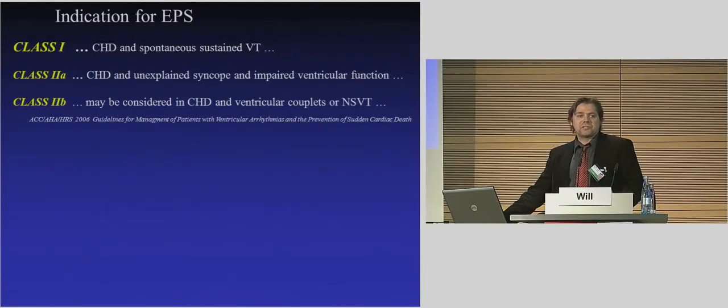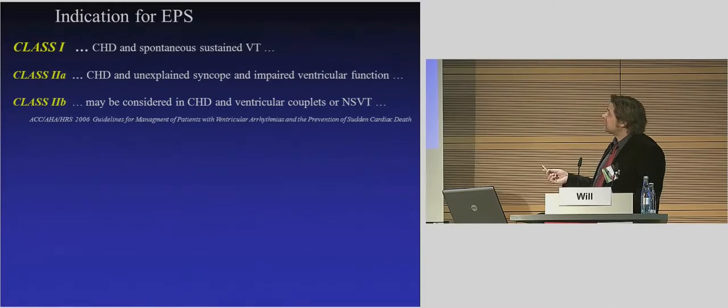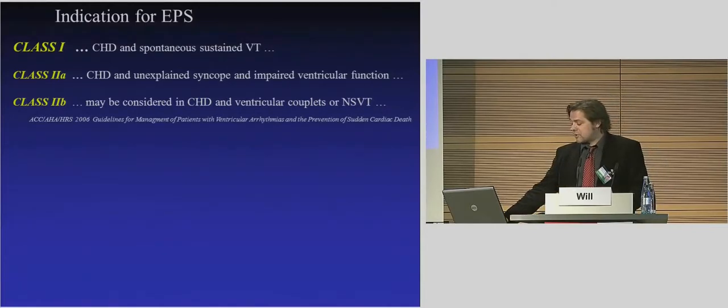Is there an indication to stimulate the patients who come with ventricular extrabeats or tachycardia? Actually, the indication is there if there's sustained VT, if there's unexplained syncope and impaired function, or even to be maybe considered, this is, I guess, nearly in all our patients here, with ventricular couplets.